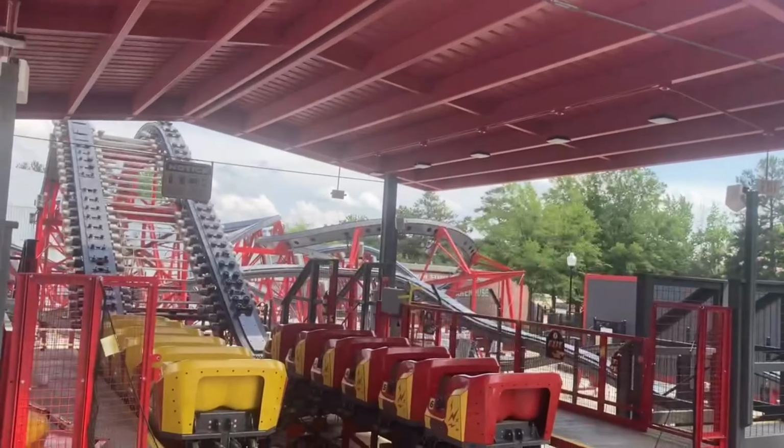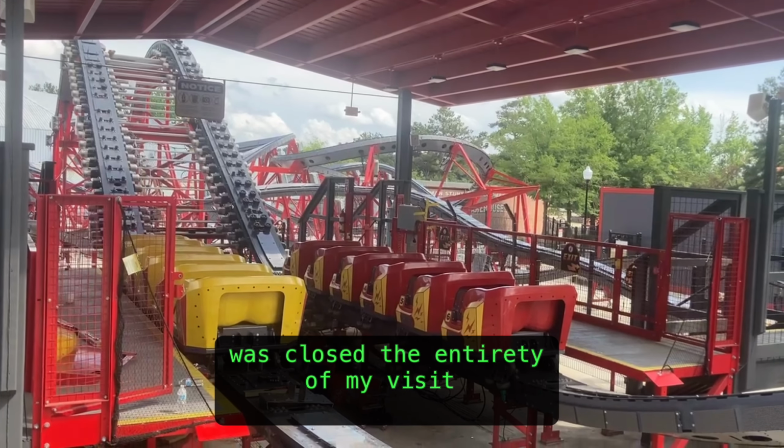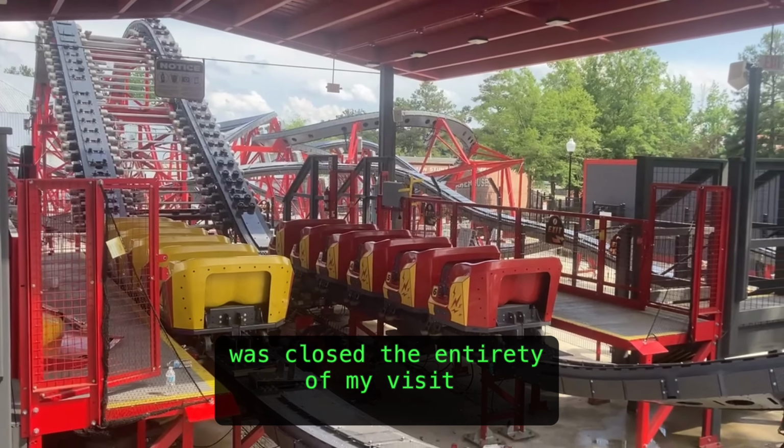This is Kid Flash, their new coaster, or newest coaster. It's not open today, it appears. Was looking forward to riding this today. I've never been on one like this. I figured I'd just chill out here a bit. Riddler Mindbender's closed, but no one's really in line, so I'm kind of just hanging out here, enjoying the shade for a bit. It's a hot one here today.